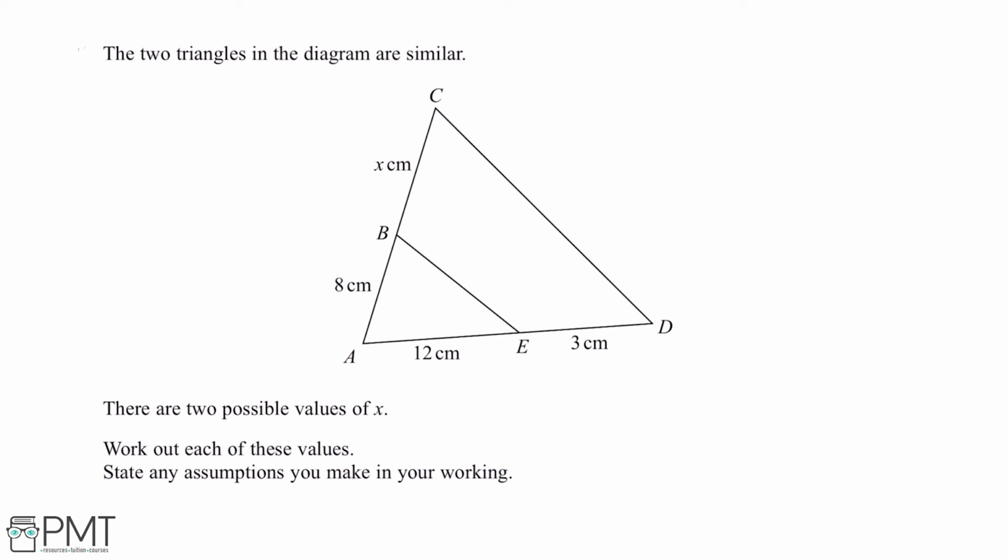So the first thing we can do for this question is highlight the key pieces of information. These two triangles in the diagram are similar. What this means is this smaller triangle is proportional to this larger triangle. And the second thing to note is there are two possible values of x.